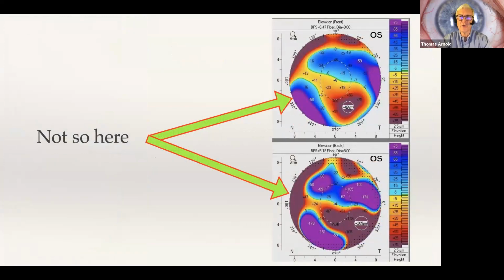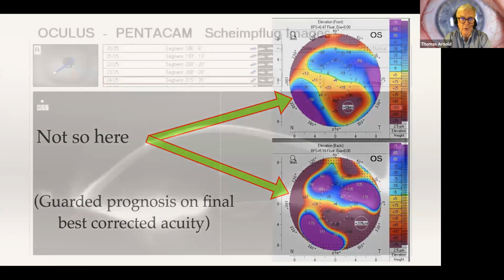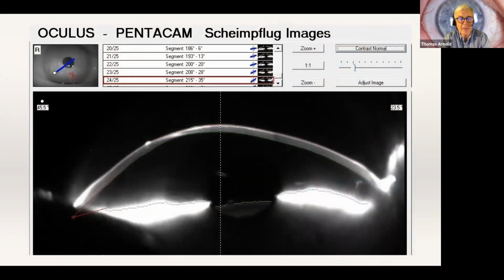This is another gentleman, a different case, a lot more ectatic. You can see the irregularity. And this is keratoconus. This is an extreme case of keratoconus. And the front elevations and back elevations don't line up. You can see that his back elevation is a lot more ectatic. So in cases like this, you don't want to overpromise. It's an old salesman's thing, underpromise and overdeliver. So in some cases, scleral lenses don't give you better acuity than you'd get with a well-fit corneal lens or a hybrid lens.